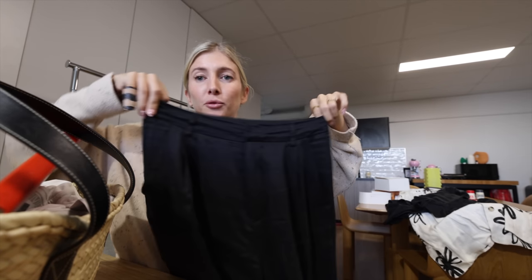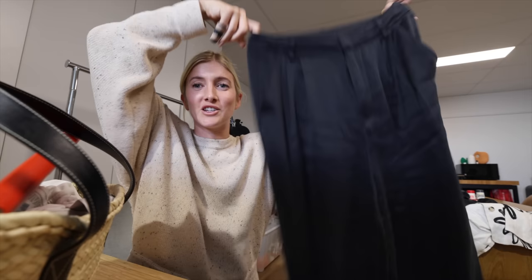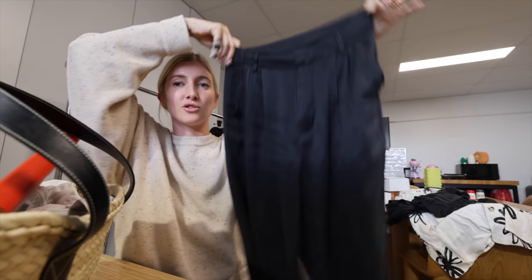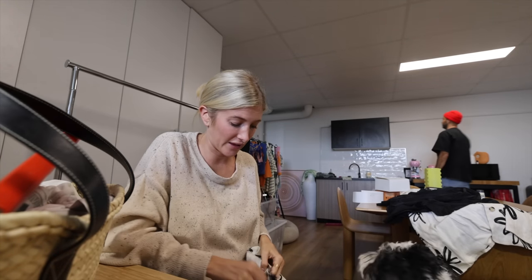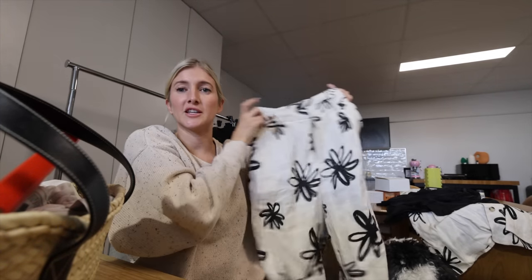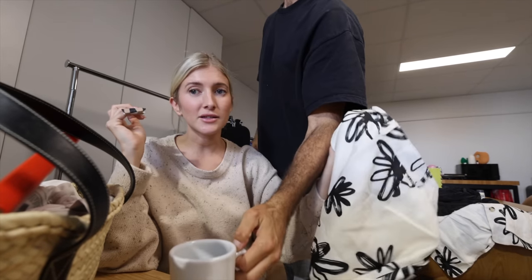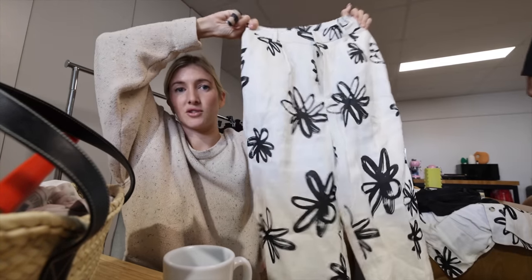So we wanted to sample our Java pant in this. This is our Java pant cut in this silky fabric, and it's so delicious. This is the Java pant, but in linen, which is what it came in for our last collection. But we sampled it in a print, Sephora print. But guys, you probably will not see these produced because we have made the team decision to go against this. So if you love it, I'm sorry. But at the moment, we don't think we're going to produce this.